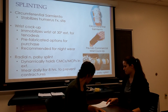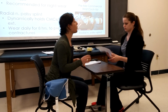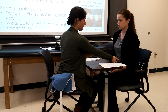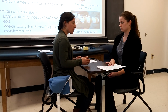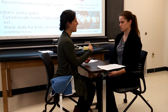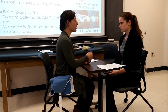Okay, Yolanda, so now we're going to go over a few different splinting options to support both your shoulder and your wrist and your hand. In supporting that, we're going to make it easier for you to incorporate that left side into your activities while stabilizing those areas. Okay. Perfect. So I'm going to start with your shoulder.